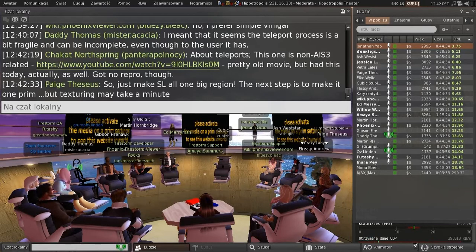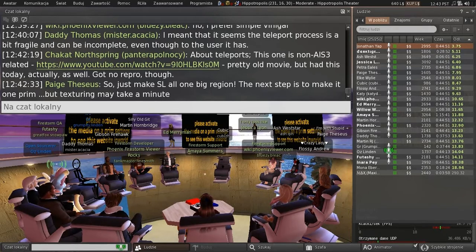If any part of it fails, then all of the rest of the teleports are just going to compound that failure until you log out or crash or whatever. All things considered, it works pretty well. But that doesn't mean it always works, and it doesn't mean we're not going to try and fix the ones that don't. So we are.